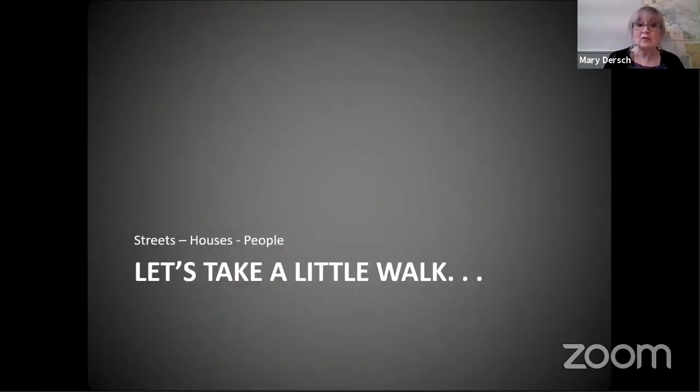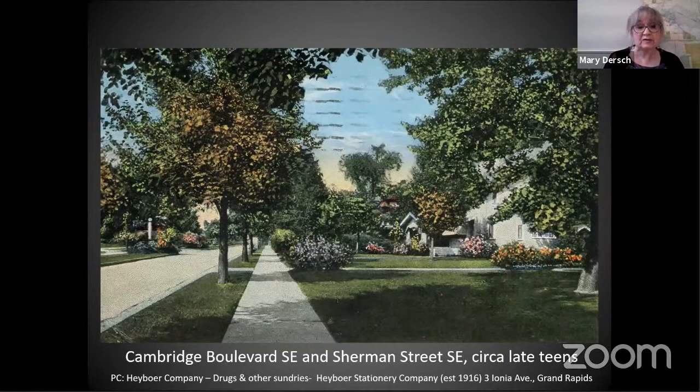So let's take a little walk down the streets in old East Grand Rapids and in current day East Grand Rapids too. And we'll go back to that postcard and the postcard of Cambridge Boulevard and Sherman Streets. So we took this postcard, and I do a lot of house research and so forth. So I took a look at it and I thought, what are those houses? Could I find a house in this postcard? And so that's what I set out to do. And I started with that with no other real knowledge.